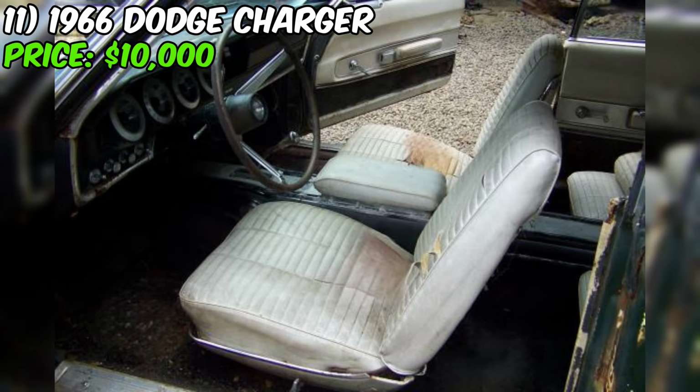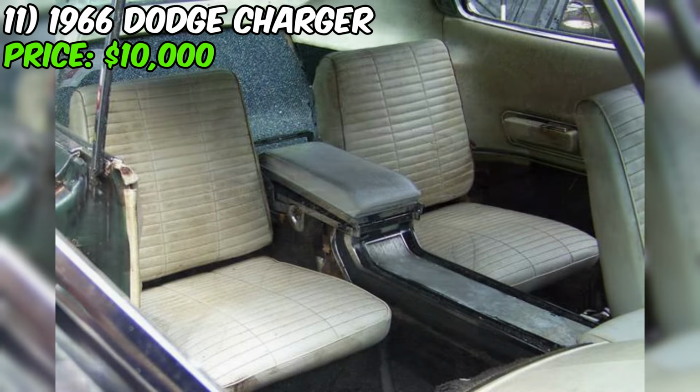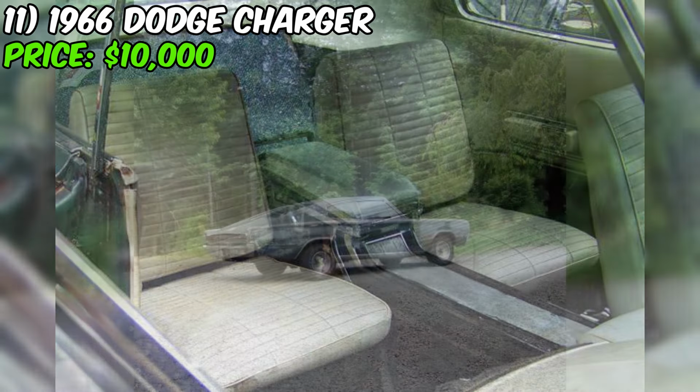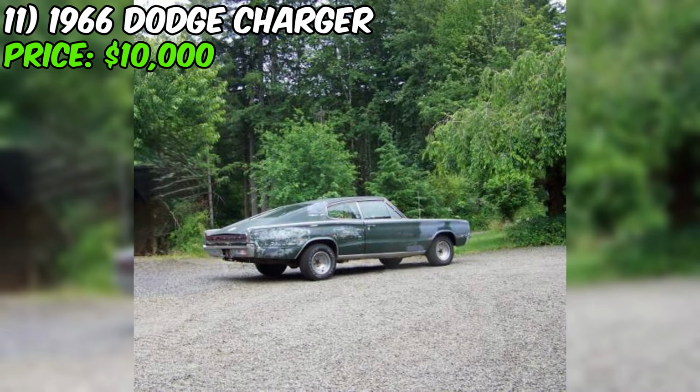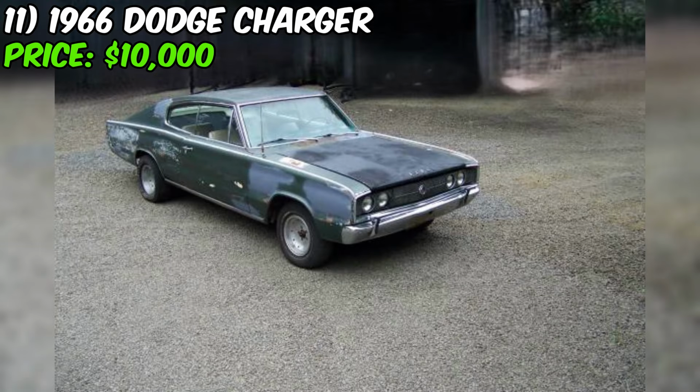But here's the thing. This 1966 Dodge Charger is a piece of history. It's a proud old muscle car that's just waiting for someone to bring it back to life. And when it's restored, it's sure to turn heads and attract attention wherever it goes. So if you're up for a challenge and have a passion for classic cars, this Charger could be the perfect project for you. It's going to take some work, but the end result will be worth it. And at $10,000, it's a great price for a car with this much potential.